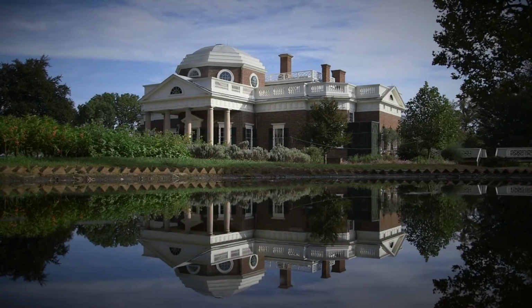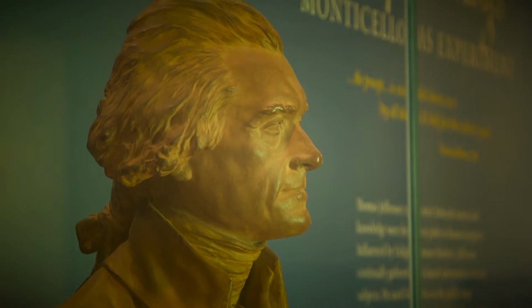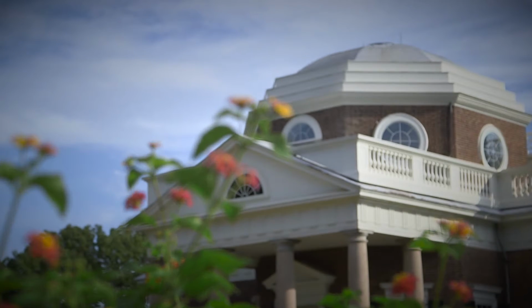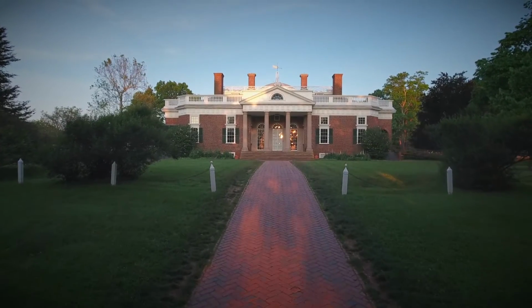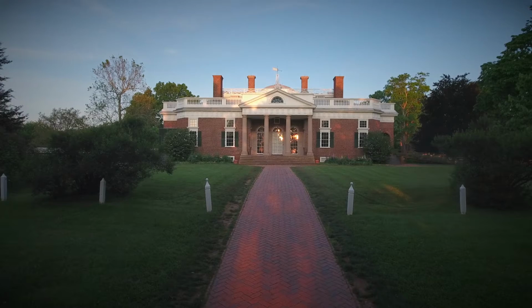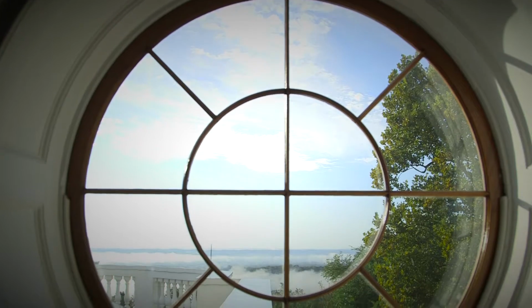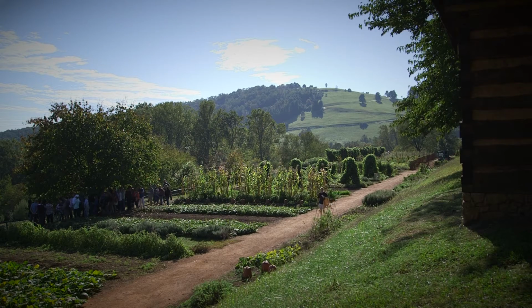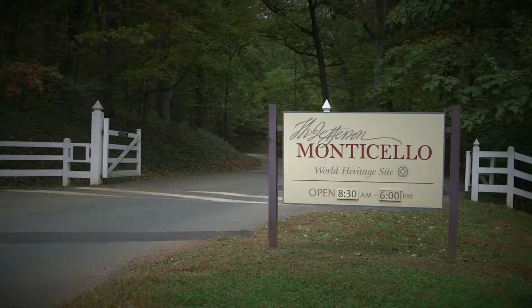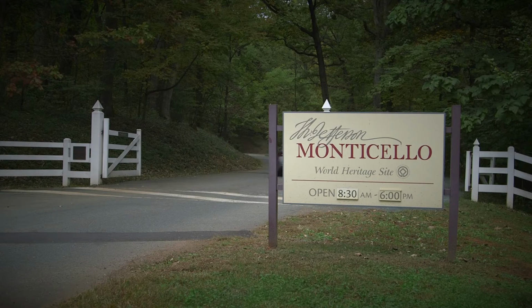Monticello is best known as the home of Thomas Jefferson, the author of the Declaration of Independence, who was our founding father and also the third president of the United States. It's not only a world-class museum and an historic site, but an academic think tank. Jefferson called Monticello his essay in architecture, and we think that the best way to understand Jefferson is to make a visit here. Monticello is an essential place for all Americans to understand our complicated history.